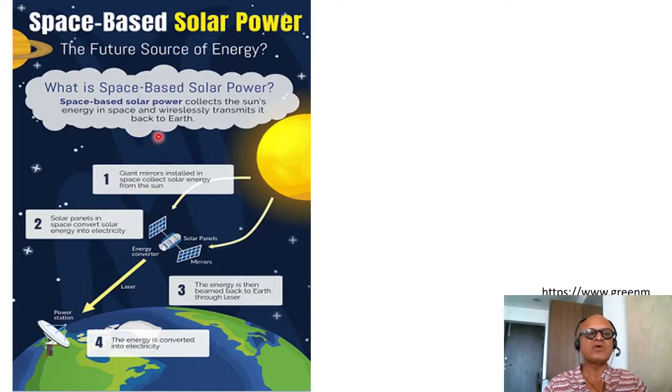So what is space-based solar power? Obviously, space-based solar power collects the sun's energy in space and wirelessly transmits it back to Earth. You don't imagine cables hanging down like the power grids work these days from the power plants, but this is wireless transmission. So giant mirrors are installed in space to collect solar energy from the sun.